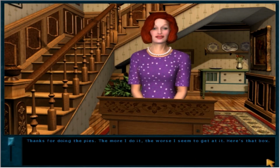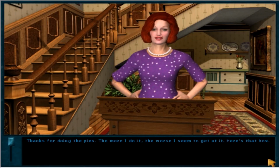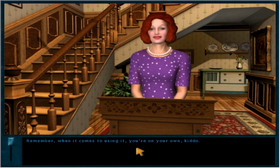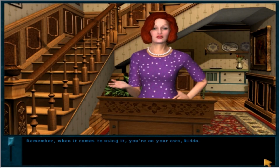Thanks for doing the pies. The more I do it, the worse I seem to get at it. Here's that box. I'm sure that sewing machine needle is in there somewhere. I see it. Remember, when it comes to using it, you're on your own, kiddo.